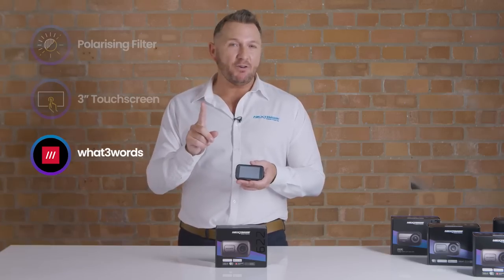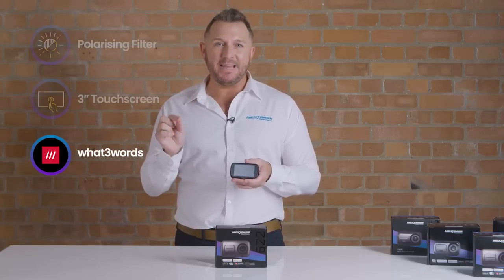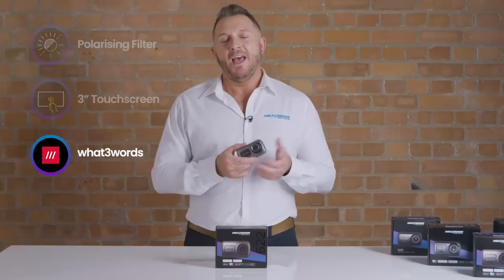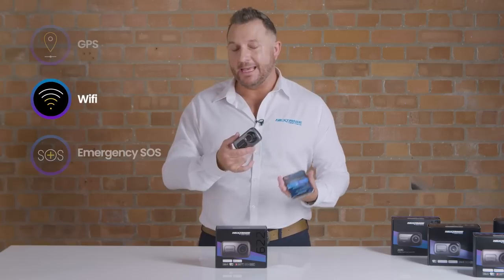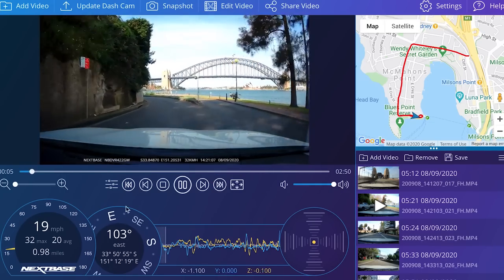Our exclusive partnership with What 3 Words is a world's first, and even offline allows you to locate yourself within 3 square meters. Very, very helpful if you need to contact the emergency services or your friends with your precise location. The dashcam also includes super accurate GPS and Wi-Fi, so wherever you may be, you can pair it with your phone to send your footage to the police, your insurance company, or your friends.